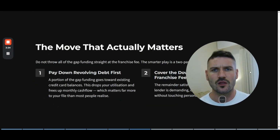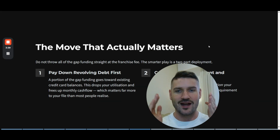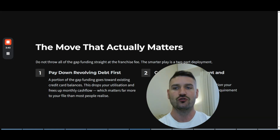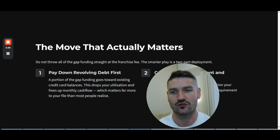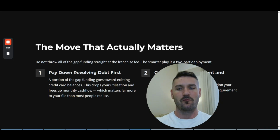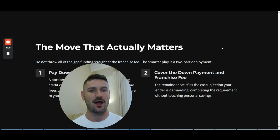So the move that actually matters. Do not throw all of the gap funding straight at the franchise fee. The smarter play is a two-part deployment. First, we want to pay down revolving debt. A portion of the gap funding goes toward existing credit card balances. This drops your utilization and frees up monthly cash flow, which matters far more to your file than most people realize. And then two, you cover the down payment and franchise fee.